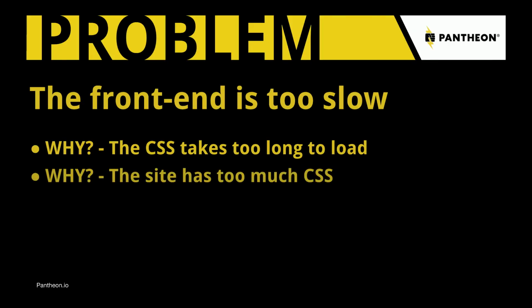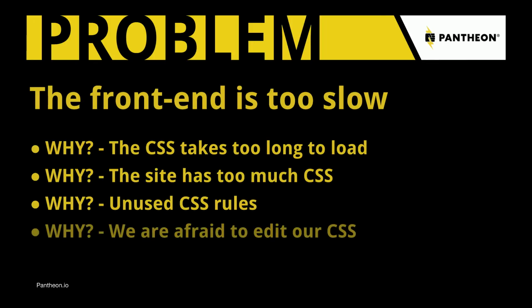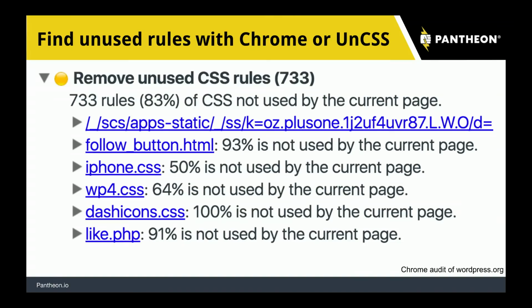So our CSS is taking too long, we have too much CSS, maybe we have unused CSS rules. And maybe we have unused CSS rules because we're afraid to edit our CSS. I've absolutely been in this position. What we're looking at right here, again, Chrome Developer Tools is giving us stats on how much CSS is not being used by the current page, broken down by CSS file.